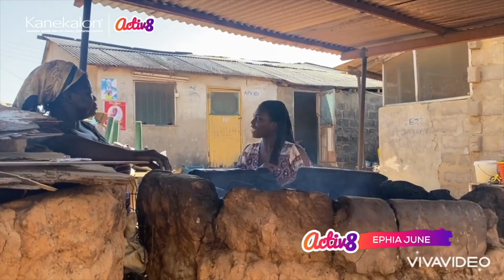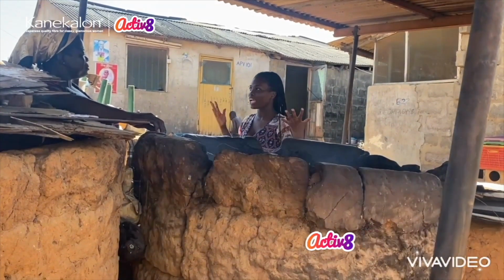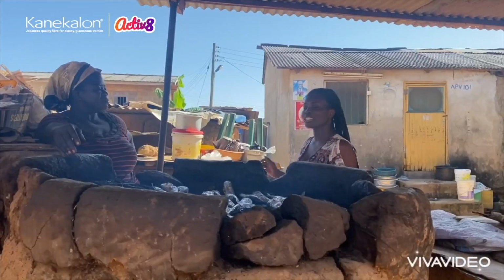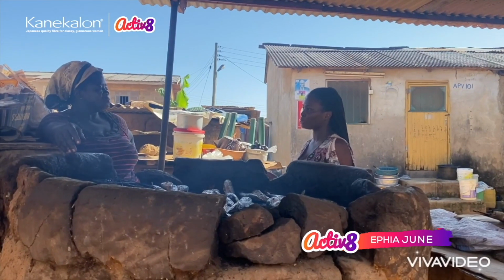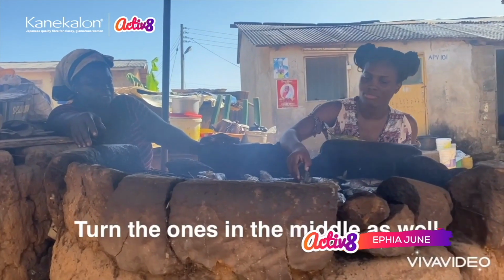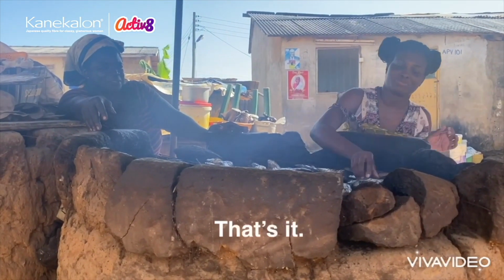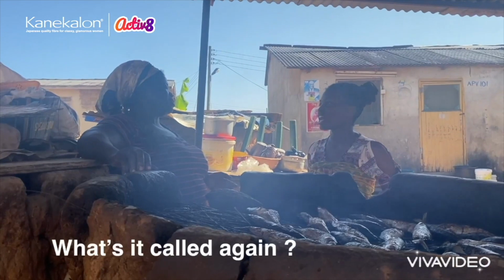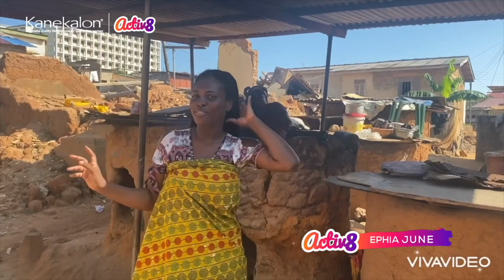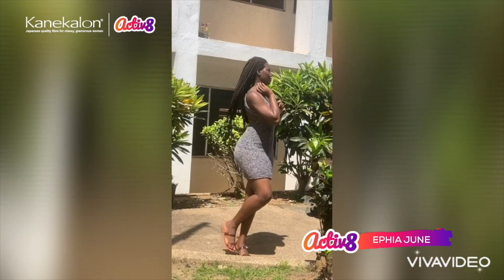Kanekalon fiber hair has a flame retardant property which prevents the hair from burning immediately it's out of the source of fire. Now, try it in so many ways to see for yourself. Kanekalon fiber, you can work around fire and still look fire.